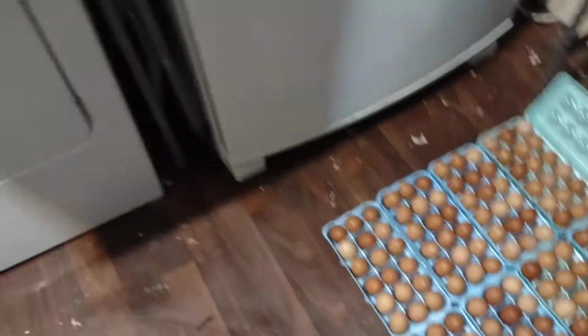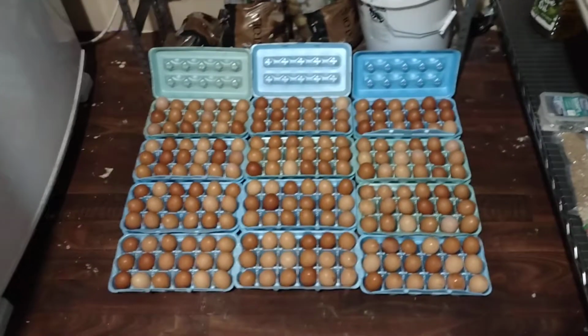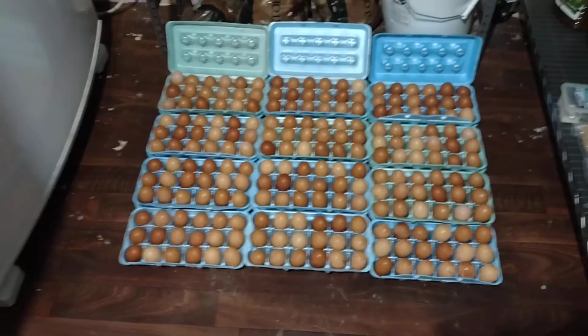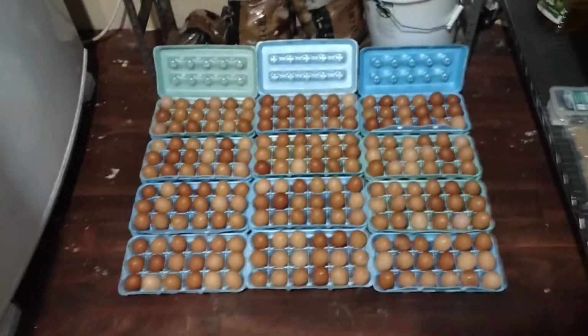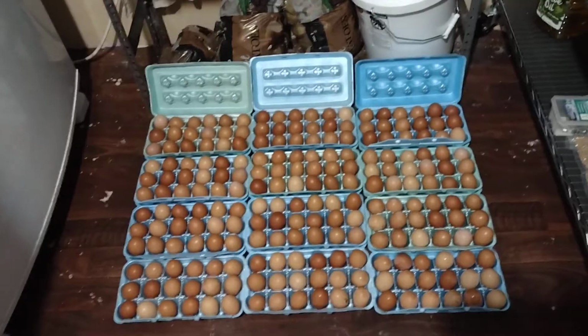Now, we do have a brooder that once we hatch them in here, we take them out and put them in that brooder, and that brooder is really nice too. But anyway, I just figured I'd show you all some of the eggs that we're getting, and what we do with those eggs. We got a lot of them in the refrigerator, and like I said, I don't like to wash them unless I have to, because that bloom will protect that egg. I've heard, I don't know how true it is, that those eggs will even last longer in the refrigerator if they haven't been washed.